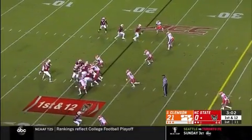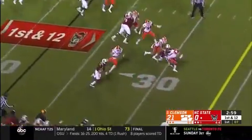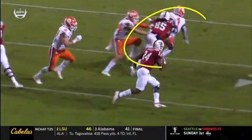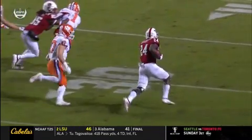Good call on this holding foul on this running play. You can see that the offensive player grabs and restricts the defender right at the point of attack. So this is a good call. We missed the enforcement spot pretty badly here, however. Notice that the hold takes place at about the minus 30-yard line. You can say the minus 31.